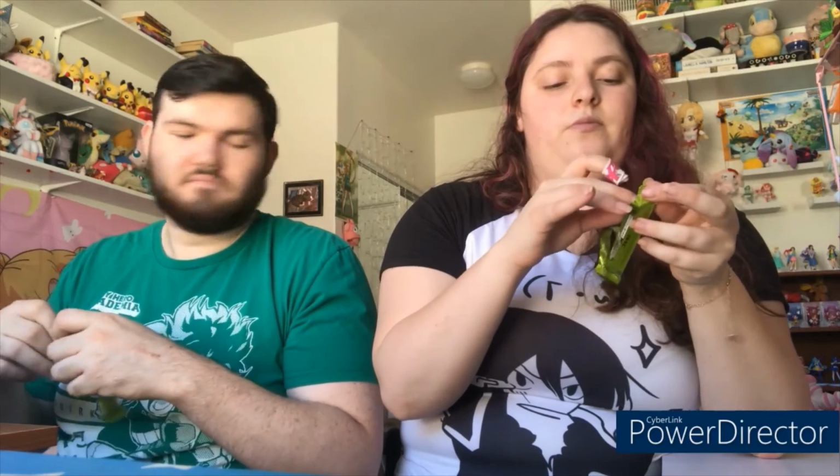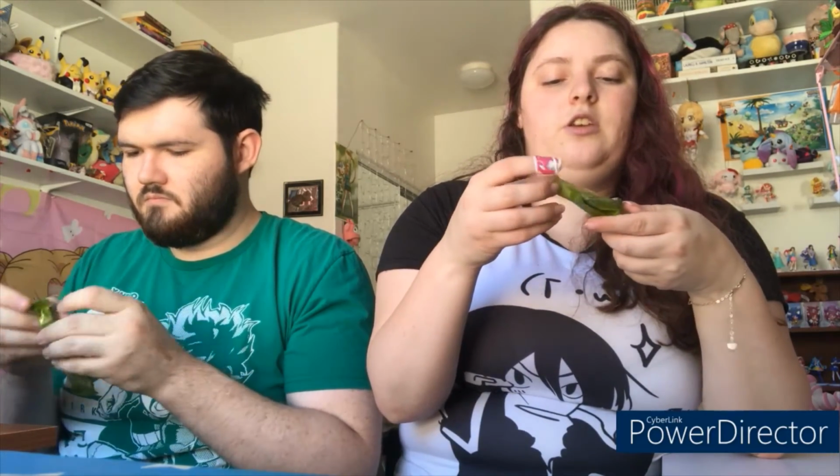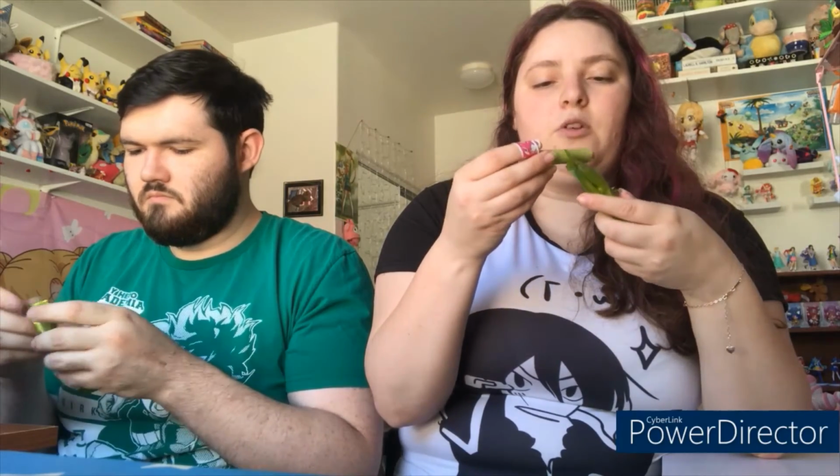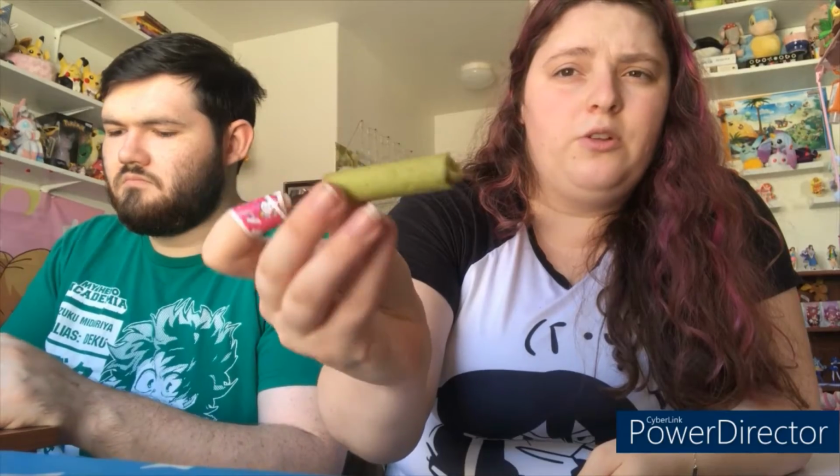I like matcha. Matcha's yummy. Yeah, and it is like a cookie type feeling. Mine kind of broke off into pieces, but here we go. It smells like matcha, and it has a little bit of a cream-like filling in the middle. And yeah, it feels like a cookie. Ready?